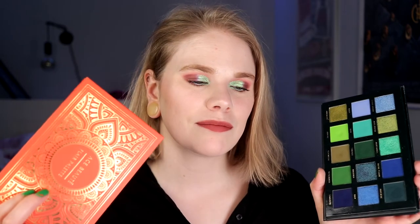And I think this is a good formula too. I think this might be a better formula than ASPJ's Flare. Of course it's ASPJ. Than the Flare palette, because I think this is more even throughout the palette than this is. Or is it? I don't know, but I like both of them.